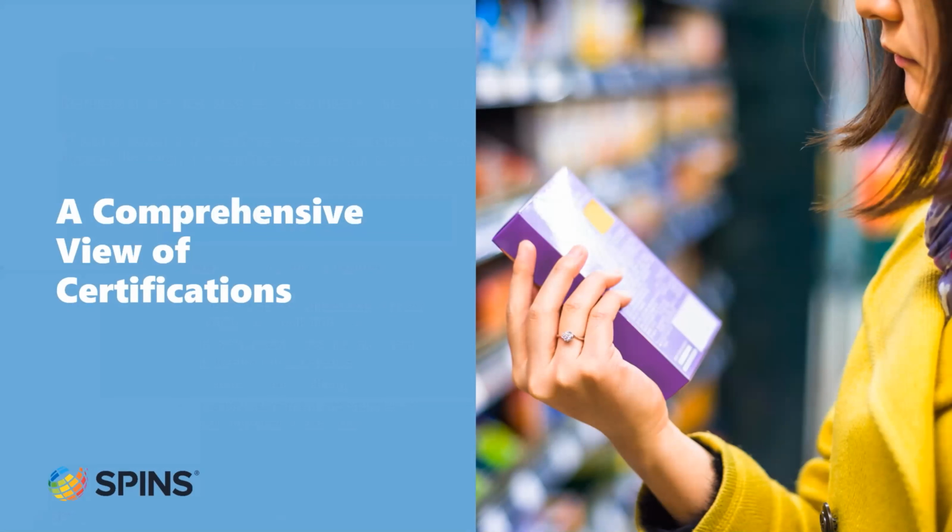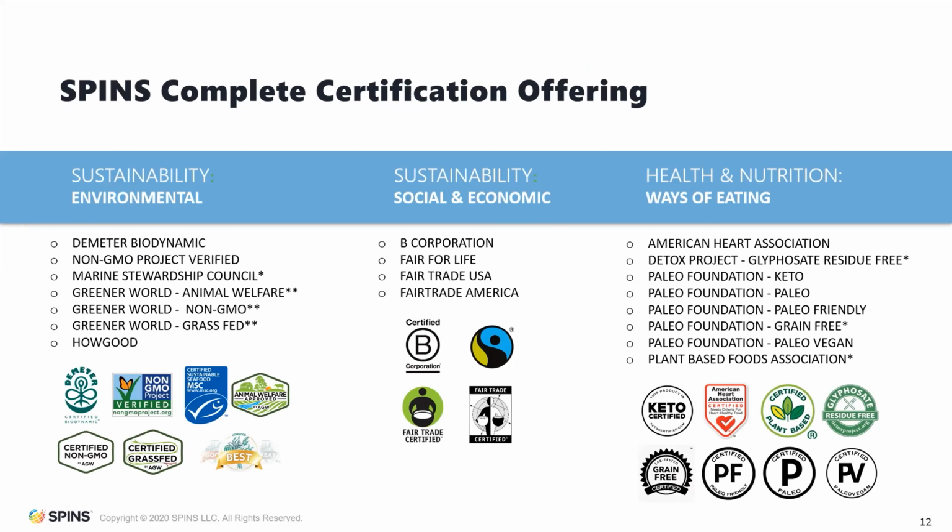Okay, and with that, let's take a look at the types of certifications that SPINS is providing today. And on this next slide, here's a list of all of our certifications and the various themes or buckets that might be useful when leveraging these attributes through the lens of shopper motivation. Everything from environmental sustainability, social and economic sustainability, to health and nutrition or ways of eating. Think back to that conscious consumer slide. Our certification offering is covering those four bases: good for health, good for the planet, good for animals, and good for people. We're aligning our offering to ensure we're providing coverage on product qualities that shoppers, thus you, will care most about.